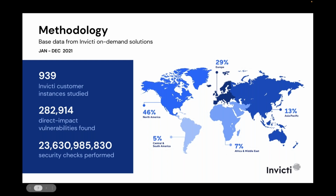And thanks to proof-based scanning, which is an Invicti technology that we apply to ensure that vulnerabilities are real, our products are able to automatically confirm 94% of these direct impact vulnerabilities with basically 100% accuracy. I think our false positive rate on those that we've confirmed is less than 1 in 5,000 detected vulnerabilities. So again, that proves that these are real issues, and the data that you've seen as you've read the report is accurate and reflects the true state of the world today.